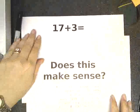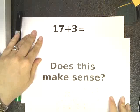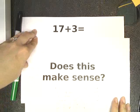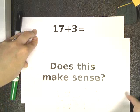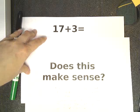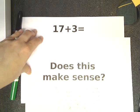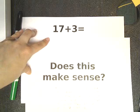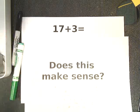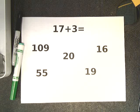Time 20, I have another game that you and your parents can play together at home to help you practice your math facts. This game is called Does This Make Sense? Now, in Does This Make Sense? The point is not actually calculating the answer to these problems. Believe it or not, we're going to try to find the wrong answers first, simply by using our common sense and asking ourselves the question, does this make sense?